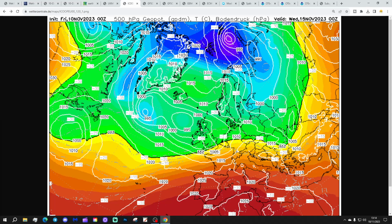You remember yesterday, Icon was really developing a significant area of low pressure late Tuesday into Wednesday, another storm. That low is still there. It's this elongation just here, this disturbance here. Obviously, that's not been developed anywhere near as much on this Icon run as it was yesterday, so maybe we're backing off the idea of another significant storm through the middle of next week. But regardless, it does look very unsettled with low pressure continuing.